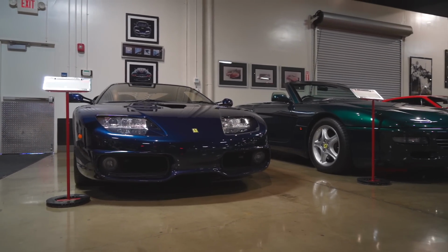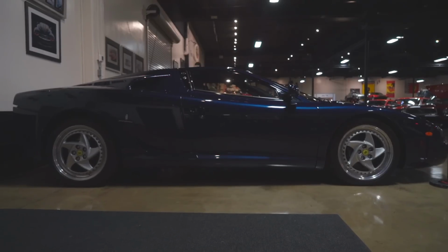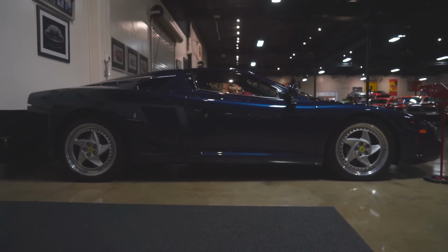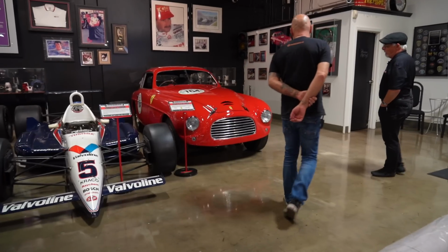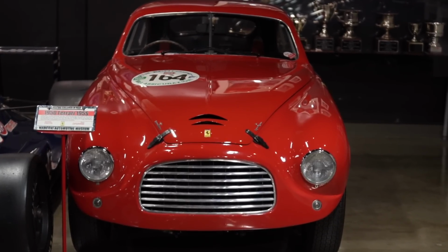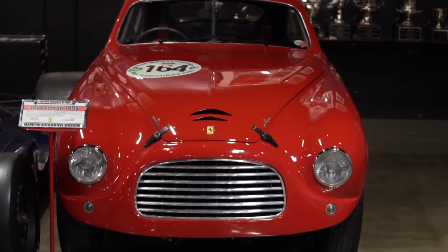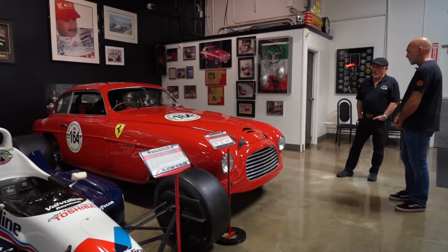It is a TR 512 LM bottom end and a completely redesigned car. Obviously you can see the body's all completely redesigned out of carbon. This car has some important history previous to you guys, but then to your family, this has a lot of history, doesn't it? It does. It's a 1950 195 S. It's the 53rd Ferrari ever built. The 53rd Ferrari built. It's an incredible car.